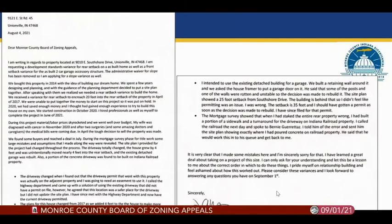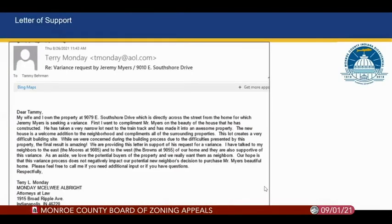The petitioner submitted a letter. I'm not sure if you had a chance to read through this or not. He will probably touch on many of these points when he is allowed to speak. I had actually 2 letters of support submitted. This was submitted Thursday morning last week and discusses several of the neighbors supporting it.